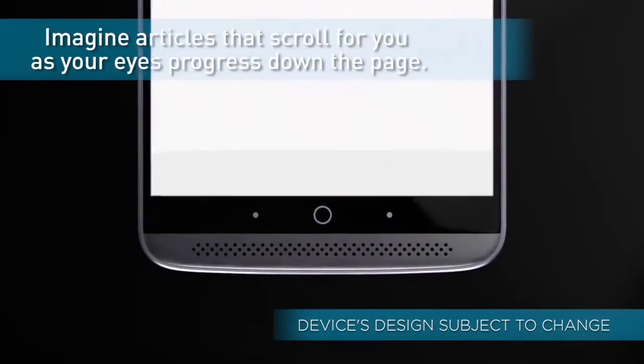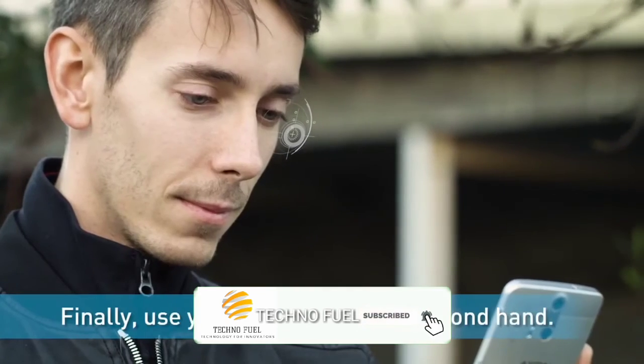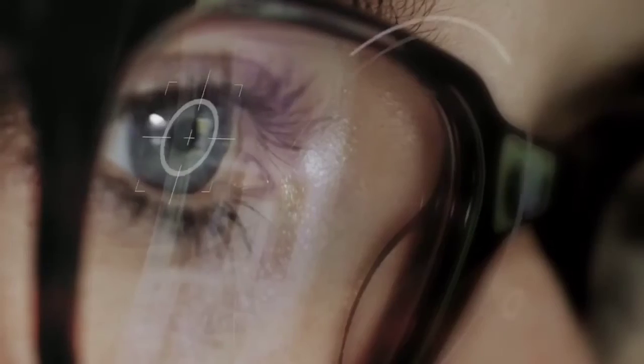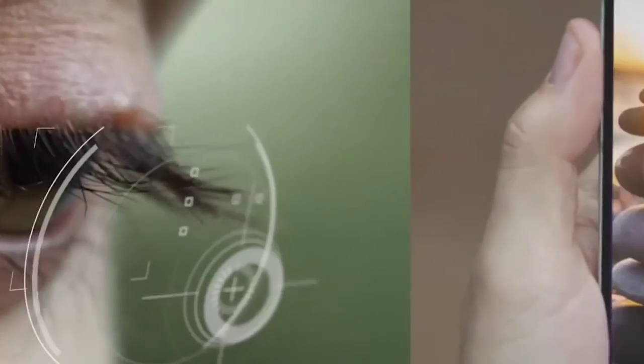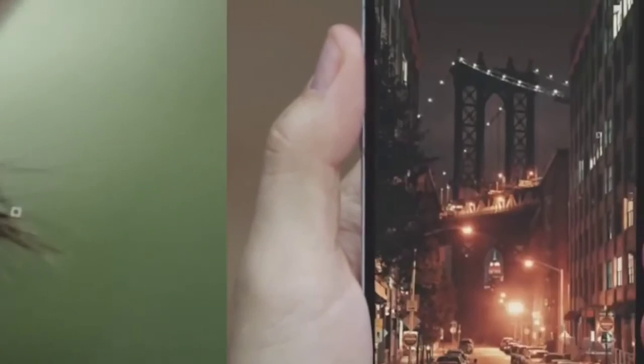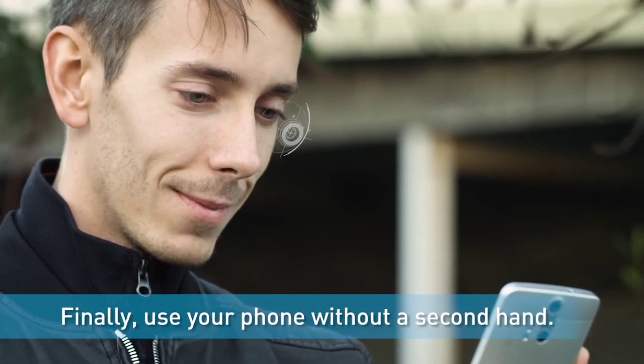For example, the owner of the ZTE Hawkeye will have a unique opportunity to scroll through documents or web pages with a single glance. It comes with special cases that allow you to attach your smartphone to vertical surfaces. The combination of these features allows you to completely free your hands and do other things while having control over your eyes.